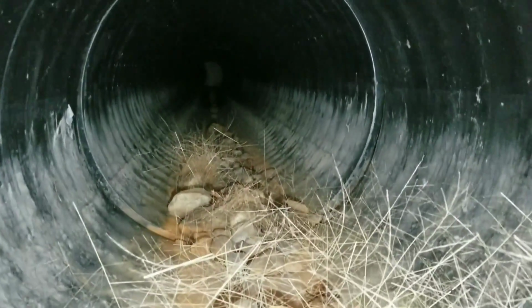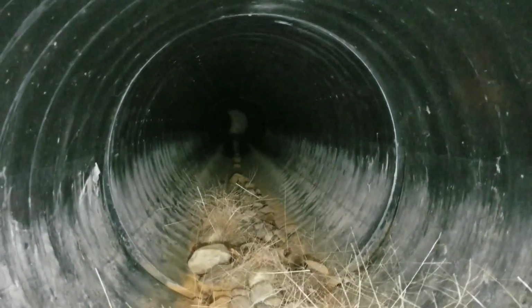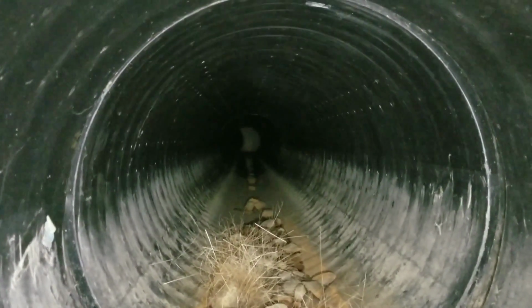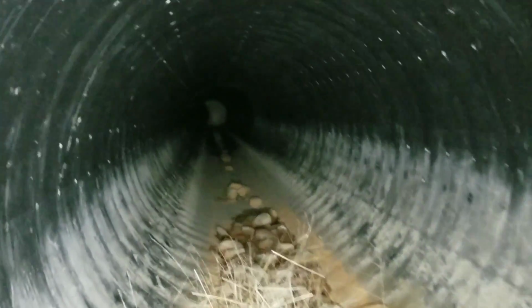Lots of tumbleweeds, which are kind of annoying because I'm pushing them all along. I can see a light at the end of the tunnel. I'm wondering what that is, because that junction I can't see from up above ground. Look at all these rocks that got pushed. These tumbleweeds are annoying.